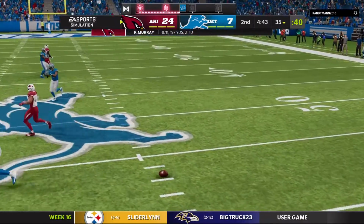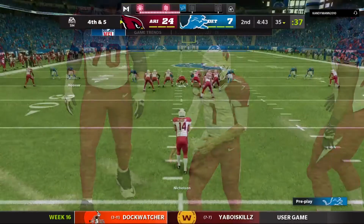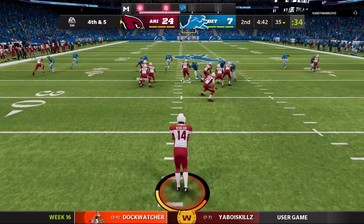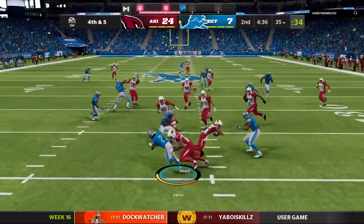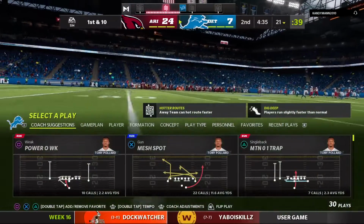Now the throw on 3rd down, knocked away and incomplete. That might be the 3rd down stop that they needed because they've had a lot of trouble slowing down this offense in the first half. This might be their opportunity to get off the field. 42 yards on the punt, just 2 on the return.